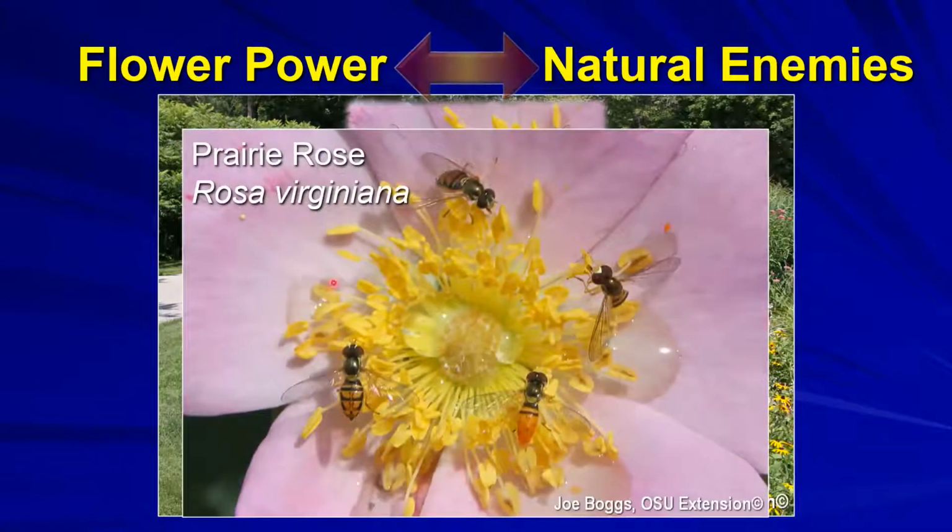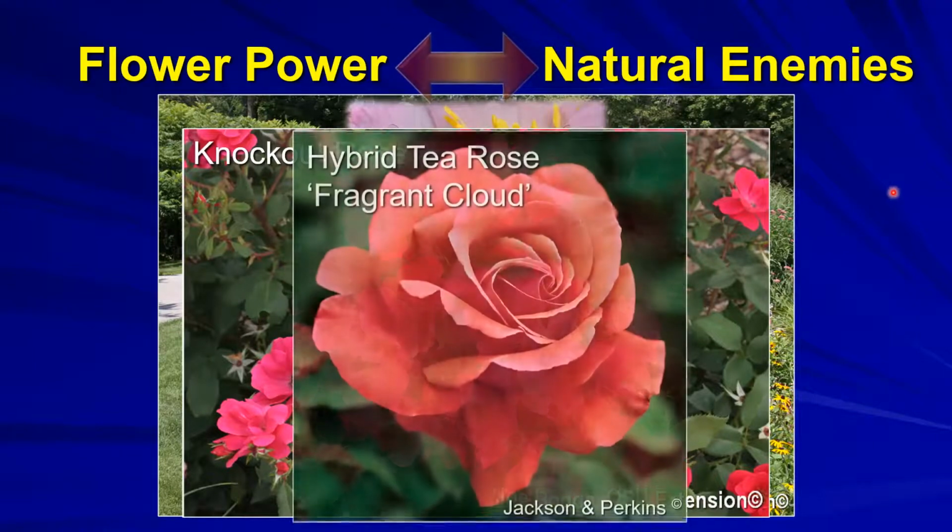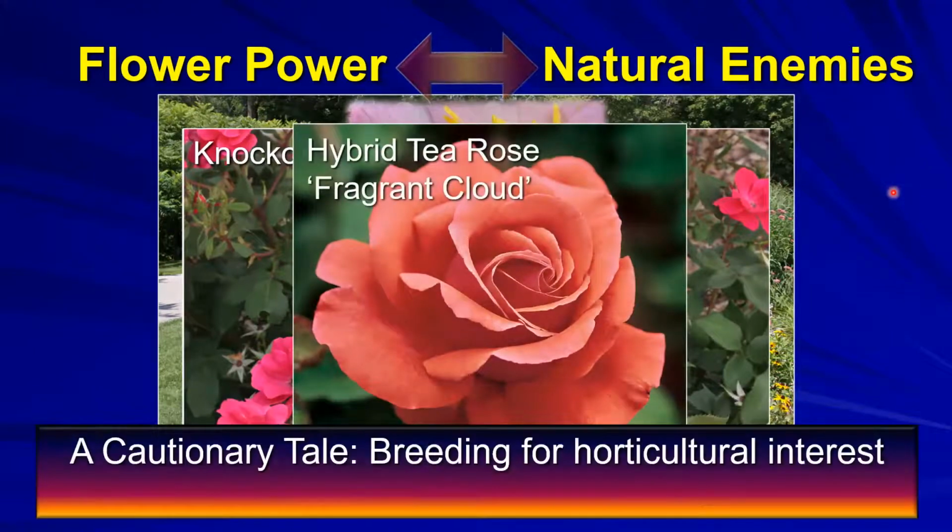This is a very common fly coming into roses of all kinds. Of course, this is a native rose, but also knockout roses, as long as the flower is fully open. I very commonly find syrphid flies on knockouts. But hybrid teas kind of teach us a cautionary tale.